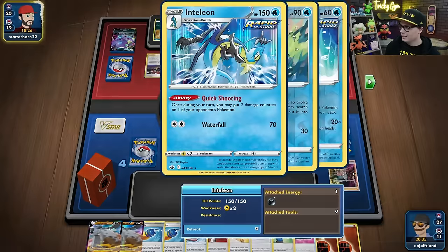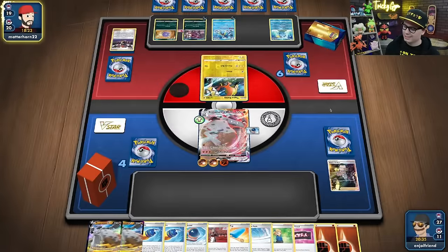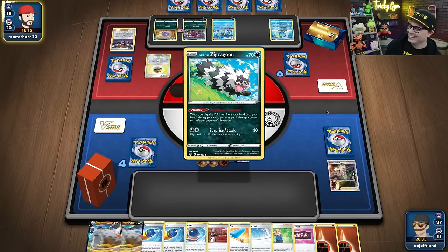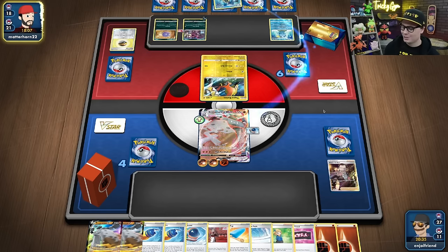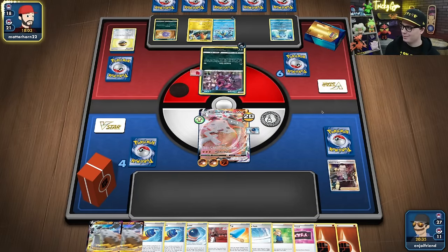Because, let's be honest, the Inteleon engine is just like an infestation, okay? It's an absolute infestation of standard formats. It's nice to have something that actually works against the Inteleon engine. Yeah, it's a total plague on standard formats.